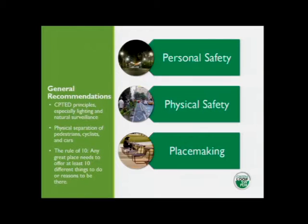For physical safety, this goes back to our public engagement and also the research that shows that physically separated facilities are the most comfortable for the widest range of users. So physically separating pedestrians from cyclists and then cyclists from automobiles.